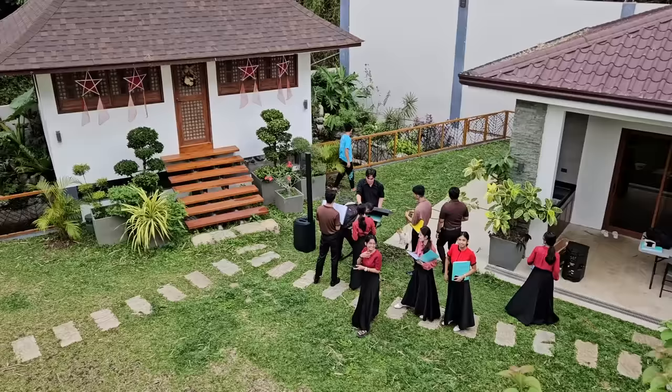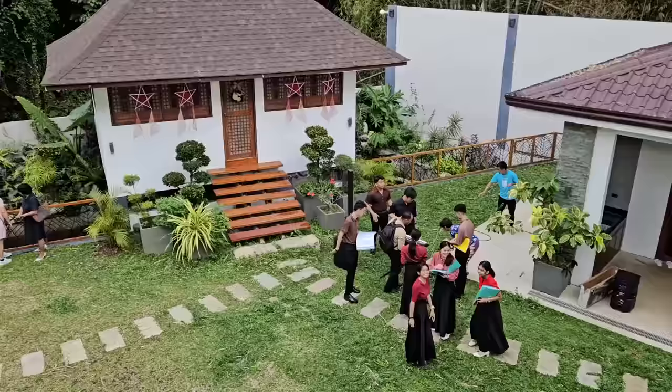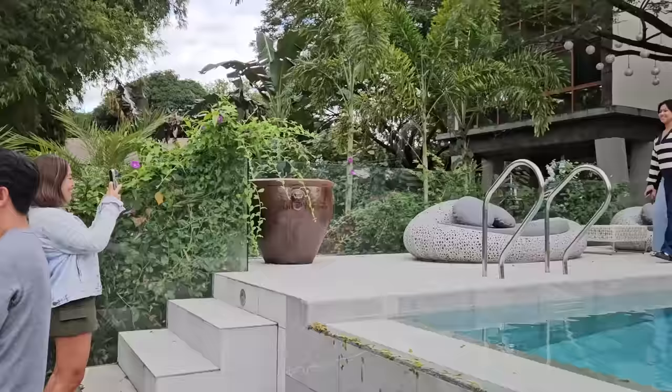Awesome. All right, that was so beautiful. We're now moving it outside, right in front of the Pinoy Chalet, so we could enjoy music outside in this backdrop. Come on, guys. Rox, will you swim later? Yeah. Yay.